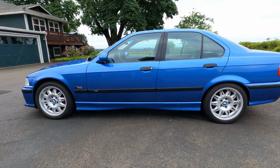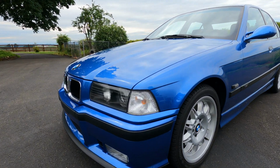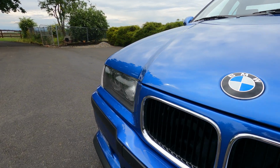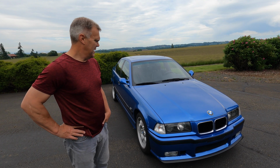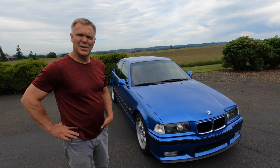I found it from an importer in Ohio who brought it into the country from Japan last year. A German spec car, not a Japanese spec, but imported directly to Japan. And it's got a couple little tidbits on it that are a little bit Japanese.